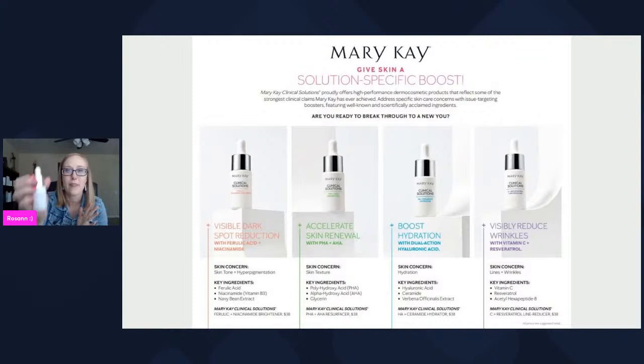So if you're like, I want the brightener booster because maybe you have sun damage or age spots, this is what you want. You can use this twice a day, morning and night, and it says 6 to 8 drops, but I really think 4 to 5 can still get the job done. I feel like 6 to 8 is way too much. But everyone's face is different.